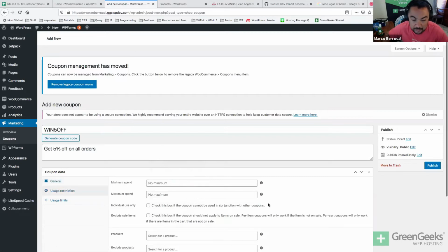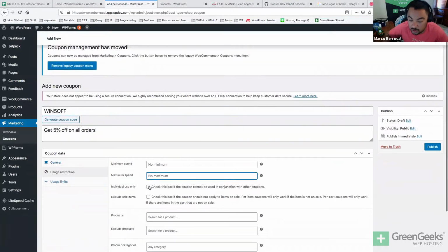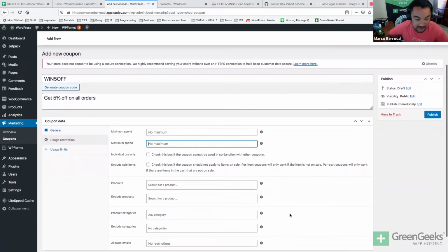And do you want it restricted? Yes or no? Is there a minimum that people should spend or not? Is there a maximum? Can I use this only once? Like, can I use it with other coupons? Yes or no? And do I want to exclude it on items that are on sale? If you saw previously, if you go to products, you can add a sale price to your products if you want to, but in my case, I'm setting no.